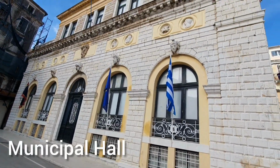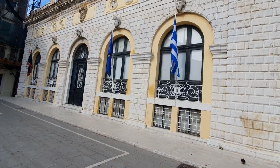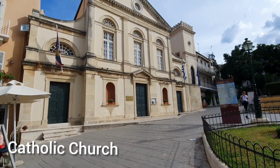The Municipal Hall of Corfu. And this is the Catholic Church.